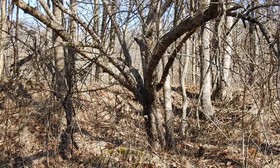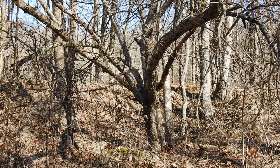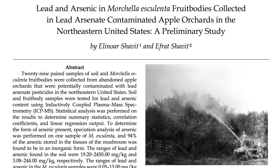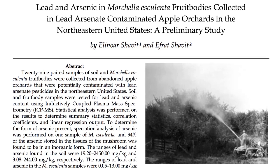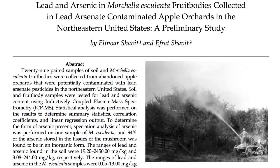And that's because throughout the early 1900s, it was a recommended practice by the USDA to apply pesticides, lead arsenate pesticides, to combat something called the coddling moth, which was destroying apple orchards. And because lead and arsenic do not break down too easily in the soil, those contaminants still persist in the soil today, and they'll probably persist for a very long time. And there was a preliminary study conducted about a decade ago showing that there are statistically significant positive correlations between the lead in the soil and lead in morel mushrooms in apple orchards, and arsenic in the soil and arsenic in the morel mushrooms in apple orchards.